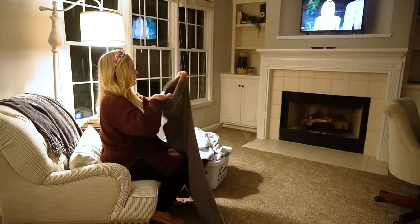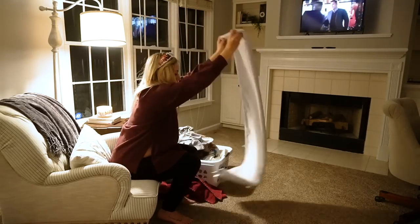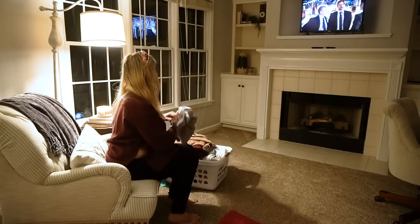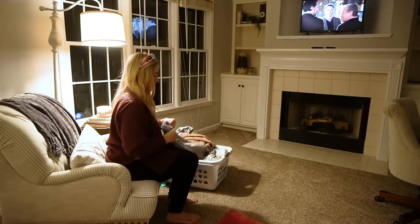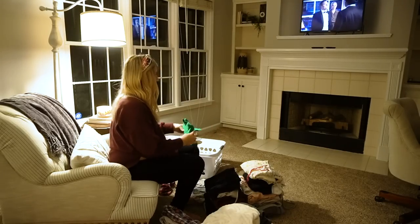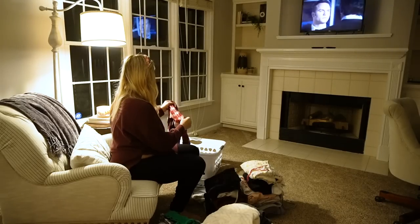And now I have several loads of laundry to fold. I'm watching Heart of Dixie right now. It's actually the second time I'm watching it through, so I'm not a newbie to the show. I just really love it, and it's been a few years, and I started season one several weeks ago, and I'm so happy I did. No regrets. Does anybody else love this show? Let me know in the comments below.